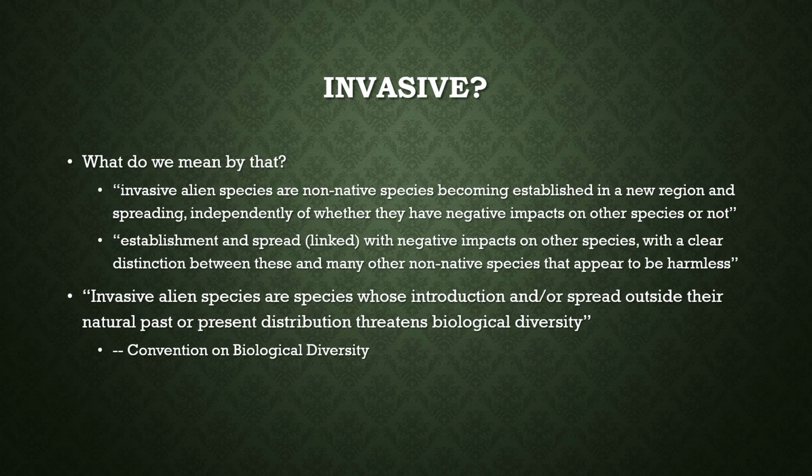Invasive alien species are non-native species that become established in a new region and they spread. For me, it has to have a component where it has a negative impact on other species. Sometimes definitions don't say you have to demonstrate a significant negative impact. The way I use invasive species, it both has to be non-native and it has to have a quantifiable negative impact on other native species, whether those are the flora or the fauna.